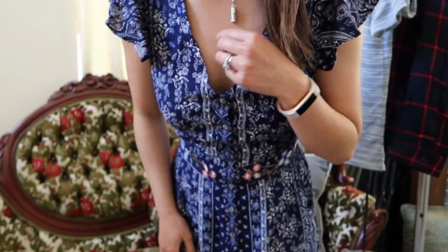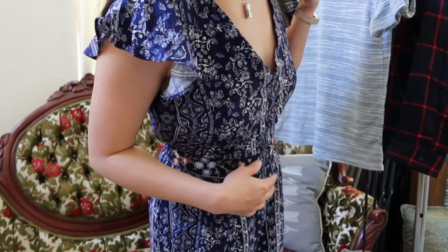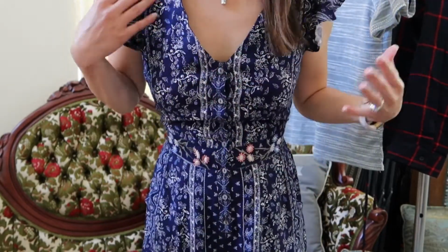And it is a little bit loose, like right here. I think with a different bra, it might look better, but I don't see myself leaning forward like this a lot. But yeah, it's comfortable to sit in.